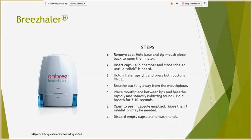So this is technically a more challenging device to use. It has lots of setup steps, 6 of them. It requires fine motor skills and cognitive capacity to operate. It does have visual cues. You look at the capsule to see if the dose has been delivered, and it does have auditory cues in terms of the whirring sound to tell you that the drug is being delivered.